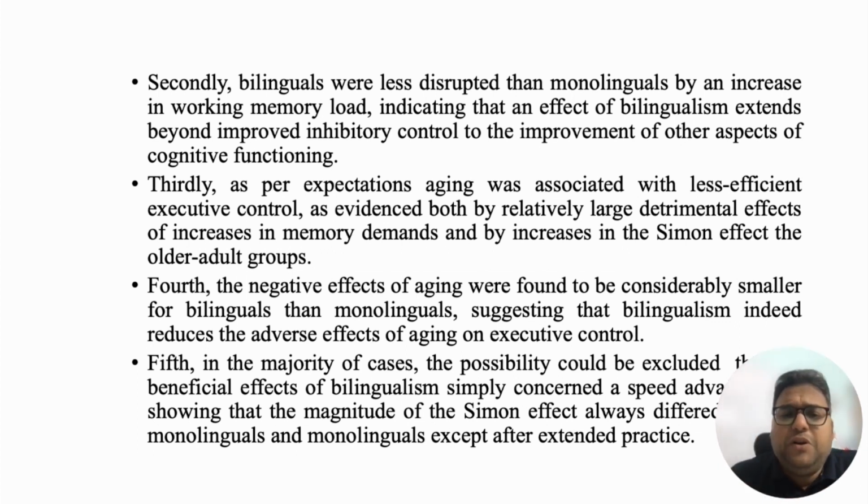Fifth, in the majority of cases, the possibility could be excluded that the beneficial effect of bilingualism simply concerned a speed advantage, that they are typically faster on everything. It actually focused on a very specific aspect of managing executive control, better response inhibition and better response selection, that is leading to this advantage.